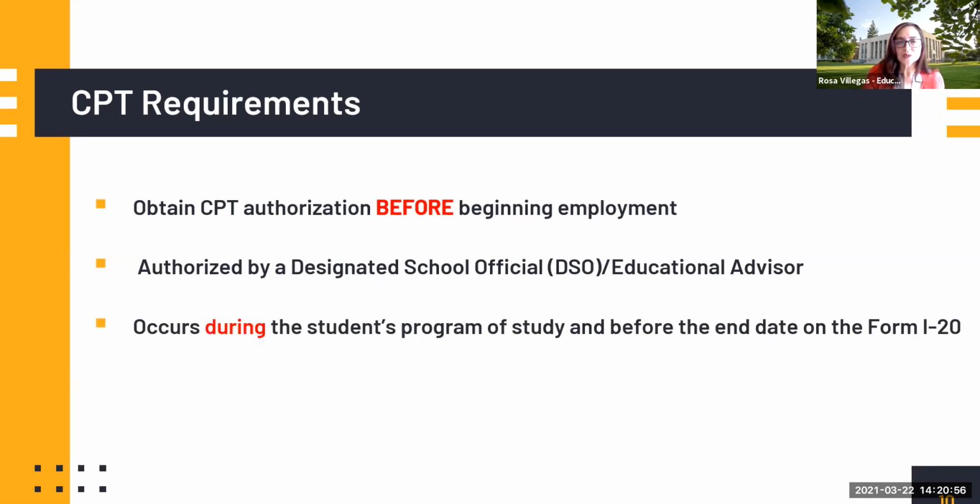CPT occurs during the student's program of study. So like I say, you have to be enrolled in classes to be eligible to apply for CPT. And your I-20 must also have a valid date. For example, I-20s from PCC usually end at the end of June if you're graduating in spring, and at the end of December if you are graduating in fall.